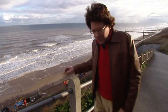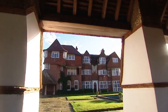I'm not promising you a beautiful house. In fact, the architect himself described it as a bit of a muddle, but it's a very good example of his early work. The man in question is Sir Edwin Lutyens, one of the most important British architects of the 20th century.